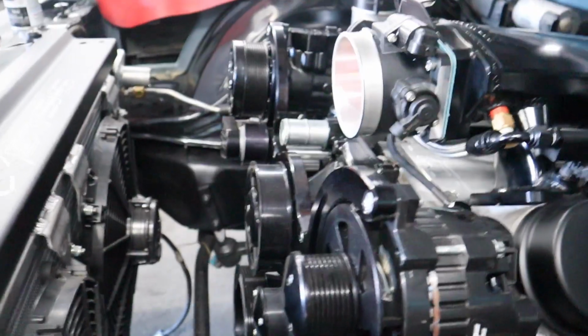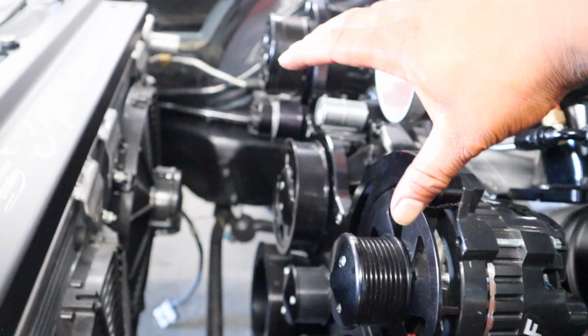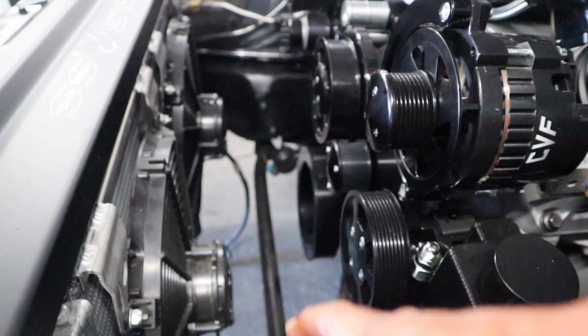So if I was to do the turbo setup in a B-body, the way I would do it is I would run the tube from here. It'll be a 60-degree angle, run it straight through here, have the pipe.